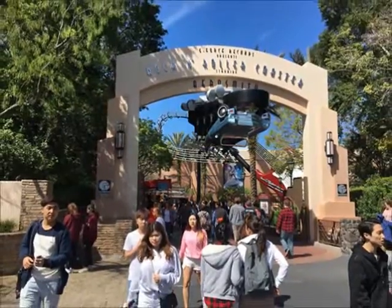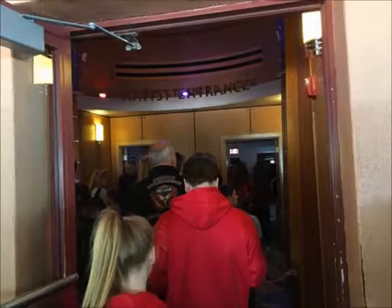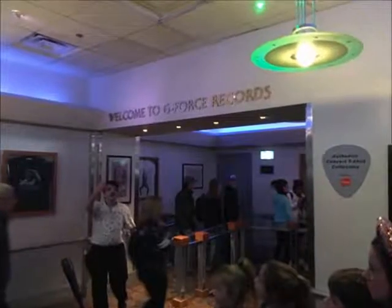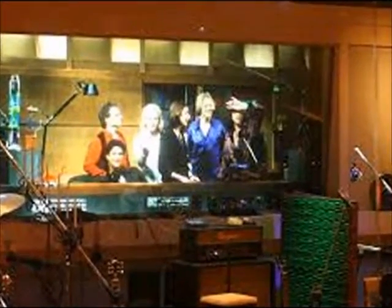This one is obviously themed around Aerosmith, because after all, it is called Aerosmith's Rock 'n' Roller Coaster. And yeah, that's what it's like. It's the pre-show and everything. I loved it when you first walk in. It's almost like you're going into a recording studio. You hear rockin' music being played on the queue line. And you go in and it's almost like Aerosmith's in their recording studio looking at their music and everything. And it's like they offer you backstage passes. And yes, it's a projector screen, I know, but I think you can let that pass.